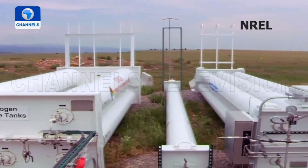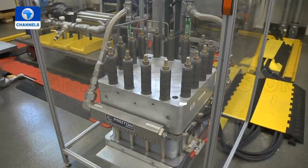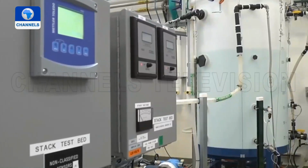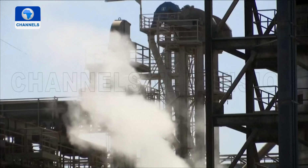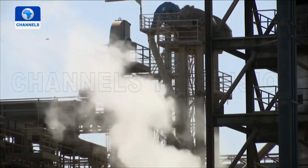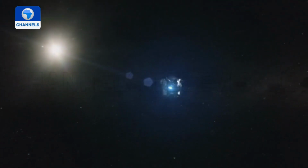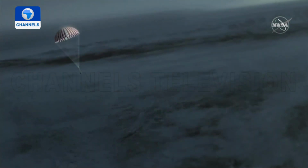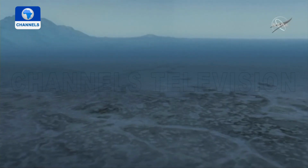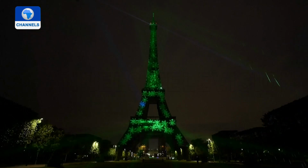Nearly all of the hydrogen consumed in the United States is used by industry for refining petroleum, treating metals, producing fertilizer, and processing foods. United States petroleum refineries use hydrogen to lower the sulfur content of fuels. Small stations. The National Aeronautics and Space Administration, NASA, began using liquid hydrogen in the 1950s as a rocket fuel, and NASA was one of the first to use hydrogen fuel cells to power the electrical systems on spacecraft.